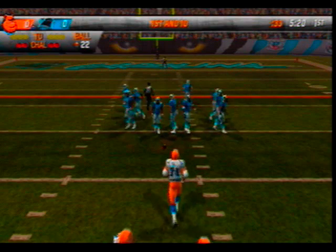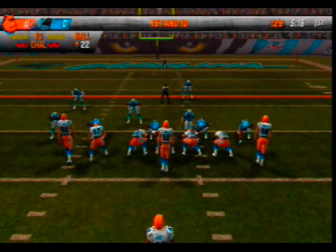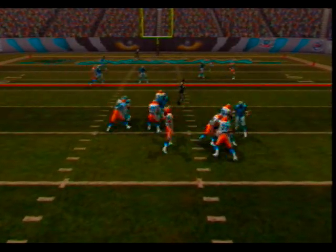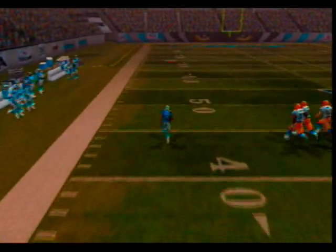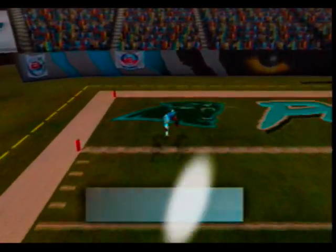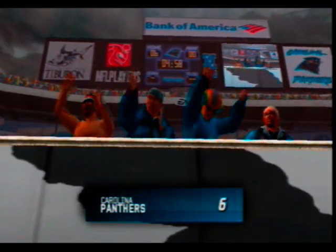Ball on the 22-yard line. The Panthers come out in a nickel package. Gets rid of it. Interception. Room to run. The 10. He dives. Touchdown. A spectacular interception and return for a touchdown.